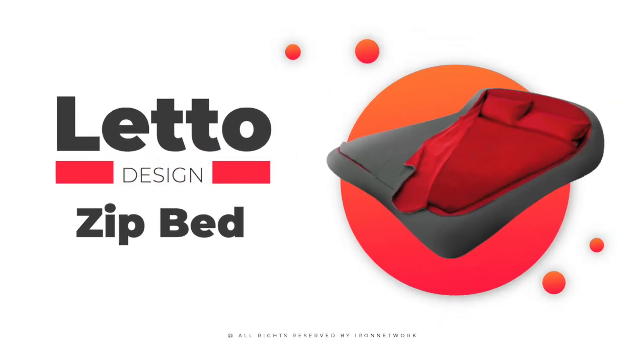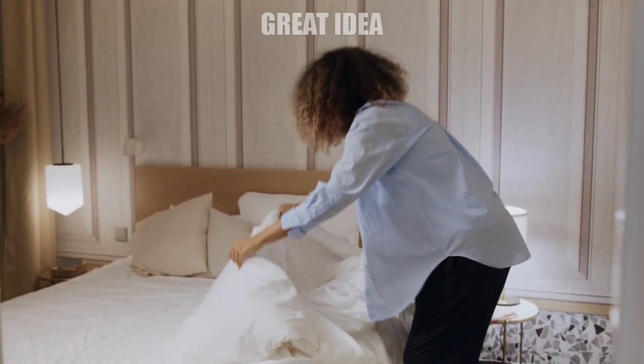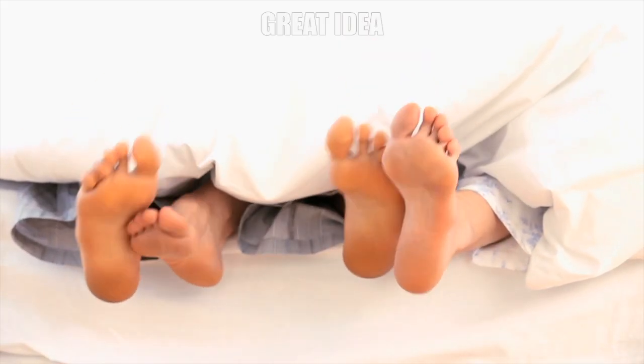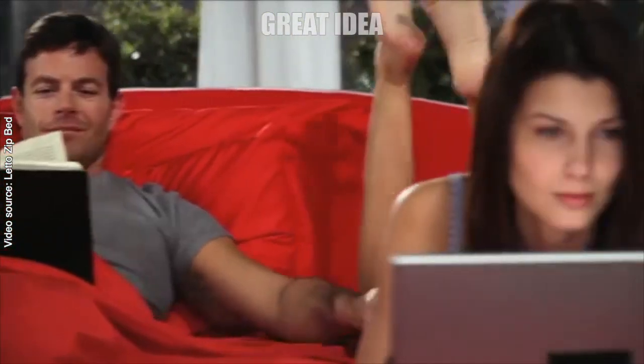Letto Zip Bed. Do you also hate making the bed? Good for you. It's a soulless activity that is neither fun nor life-affirming. As you can tell, I'm not a fan either. That's why I think this Letto Zip Bed is one of the greatest bedroom inventions ever.